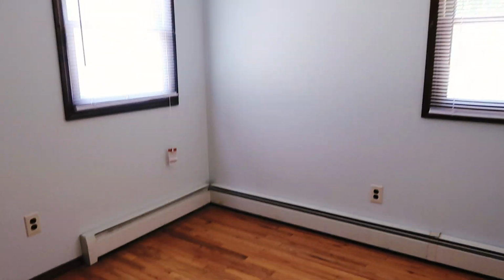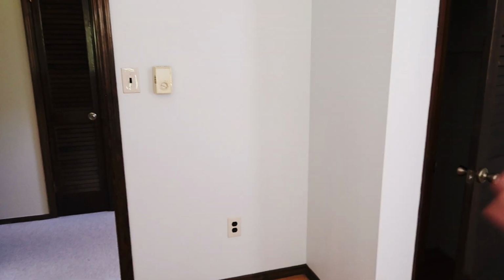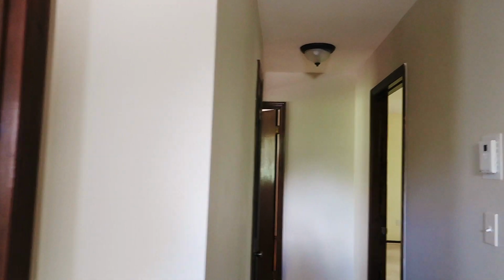Probably not that much, but my bed's going to be going against this wall. I want to get a nice little side table. I want to put a big mirror in this corner. I feel like that would look really cool. Walking down the hallway, this entire wall is actually going to be knocked out. We're getting rid of this entire closet just to open up some space.